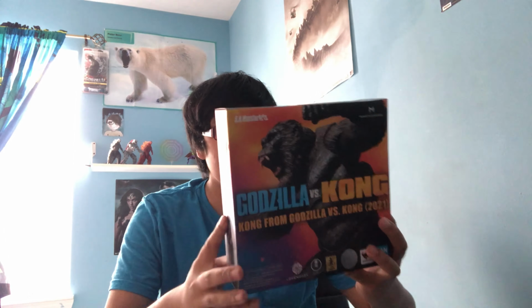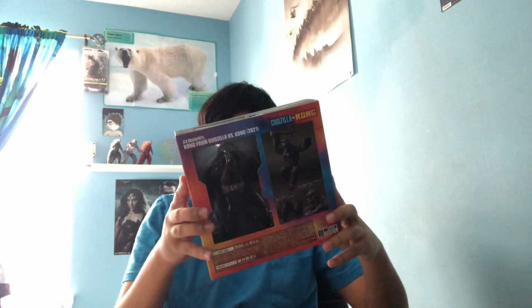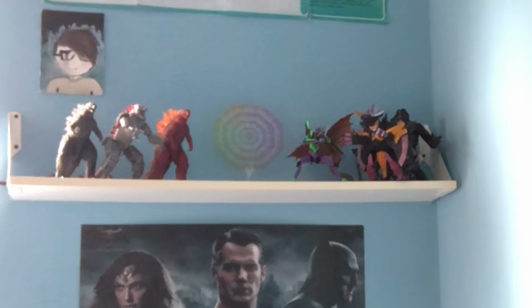So this figure looks really freaking good. The sculpt looks amazing, as you can see in the back here. Here's King Kong right here. I don't really have much to say because I'm gonna go way more in depth when I review this figure. I haven't done one of those in a while, so that's gonna be fun. But, yeah, here's the figure. Very excited to open this up and put it on the shelf that only has like 3 figures. It's very sad if you think about it.